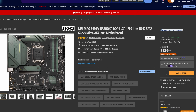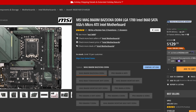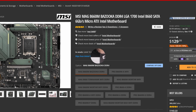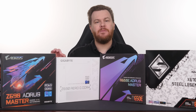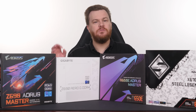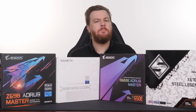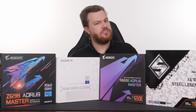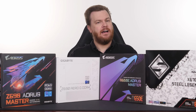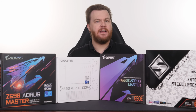You can spend about $120 to $130 at the time of filming for a decently equipped B660 motherboard for Intel, which is one number higher than this, but let's not go there either, and you lose a lot of features in the process. The boards generally tend to have fewer USB ports, fewer expansion slots, fewer M.2 slots, a little bit less power delivery. The audio and the LAN options are usually downgraded. Not by a lot, but you sort of take a little bit off the board to save that money. They didn't save $50 magically.